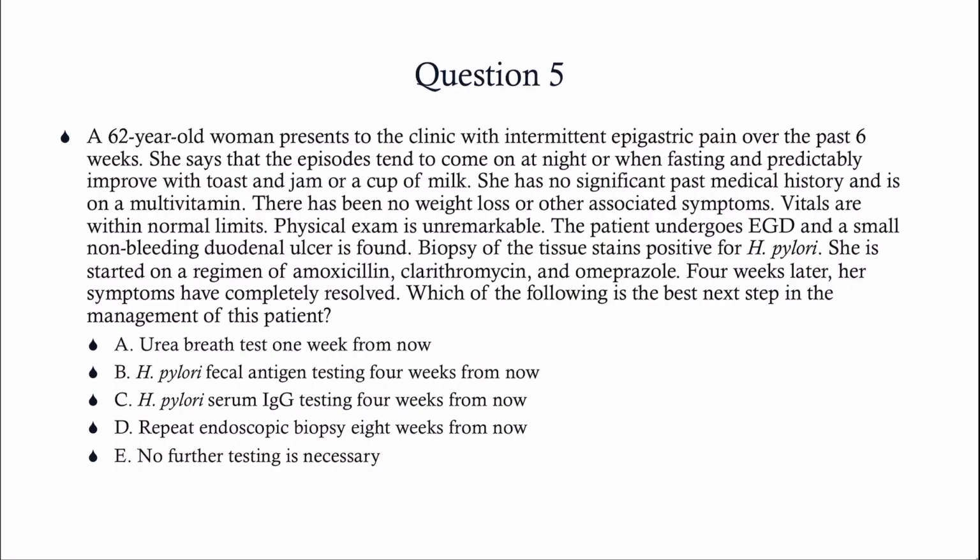Okay, question 5. A 62-year-old woman presents to the clinic with intermittent epigastric pain over the past 6 weeks. She says that the episodes tend to come on at night or when fasting, predictably improving with toast and jam or a cup of milk. She has no significant past medical history and is on a multivitamin. There's been no weight loss or associated symptoms. Vitals are within normal limits.